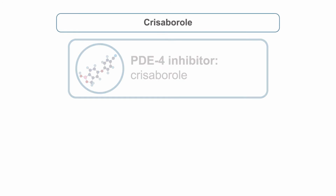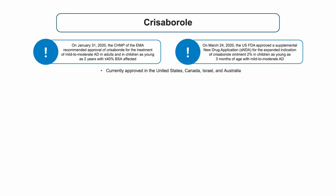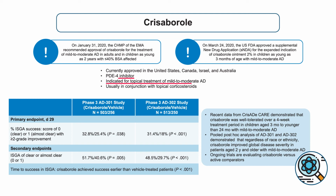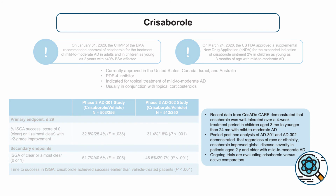If we look at Crisaborole, this has been an approved treatment based on some of these trials published 4 years ago. It's a phosphodiesterase 4 inhibitor, and that's a pathway that's been around and of interest in atopic dermatitis for more than 3 decades. But this is the first time anyone has developed a product based on that. It's generally used in mild or sometimes moderate atopic dermatitis, usually in conjunction with topical corticosteroids or as a steroid sparing or steroid reducing move. There are currently further ongoing trials versus an active comparator, the results of which have not read out yet.